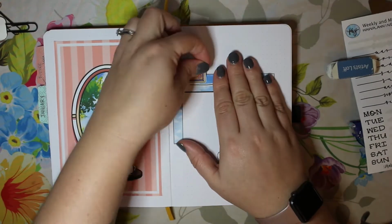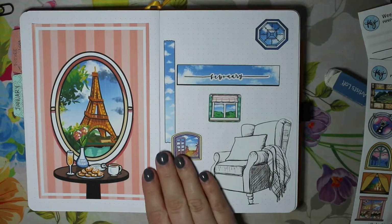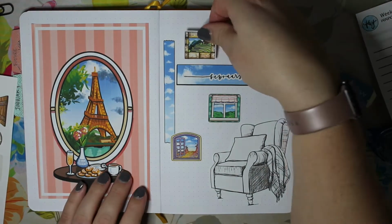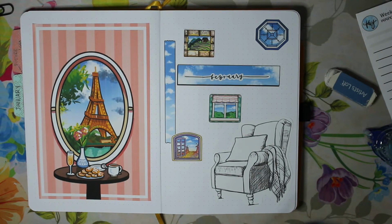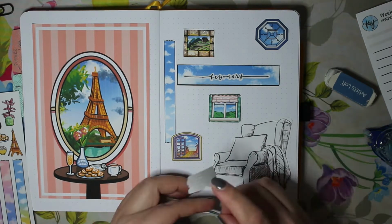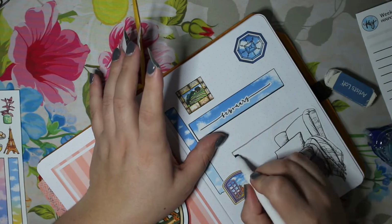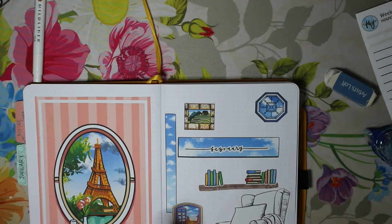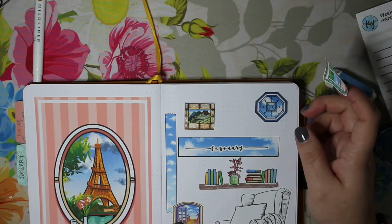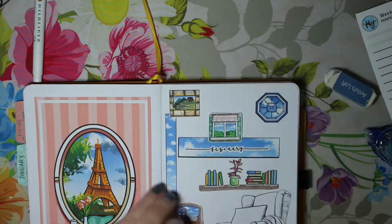And then I'm thinking it's still a little too plain, so I wanted to add in some more windows. My thought was, sitting in your comfy armchair, reading books, and going to all these different places from the comfort of your own home. So I was trying to figure out how to put a shelf in. So I'm moving yet another sticker, drawing in a little shelf. And then putting these little books and a plant. I think it looks fun, all these different places you could go.